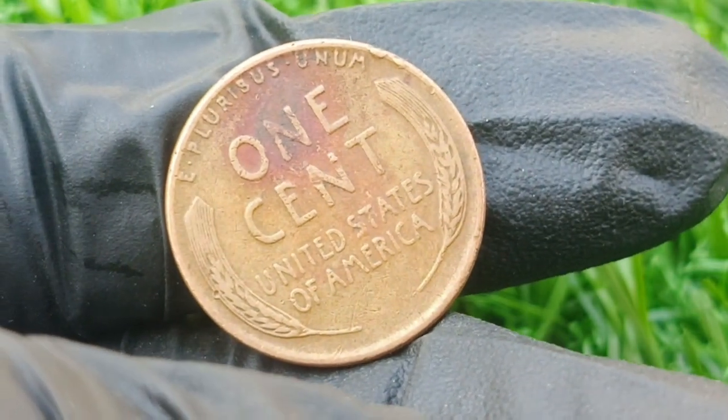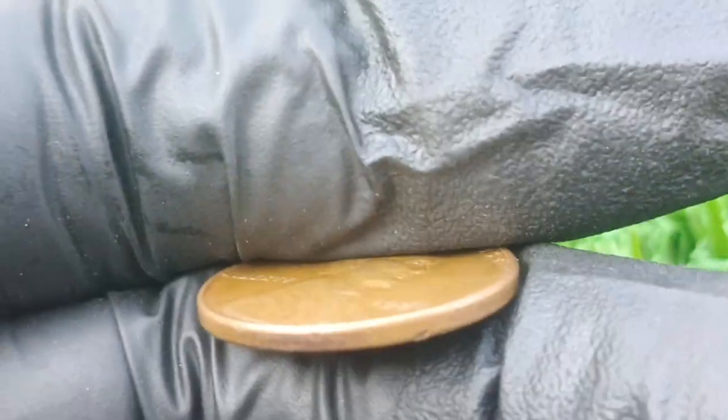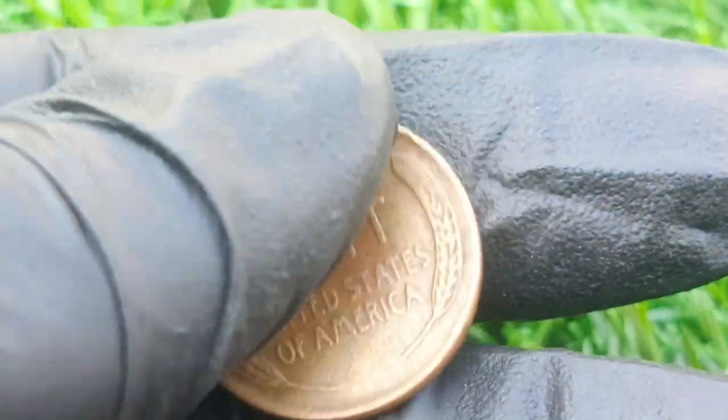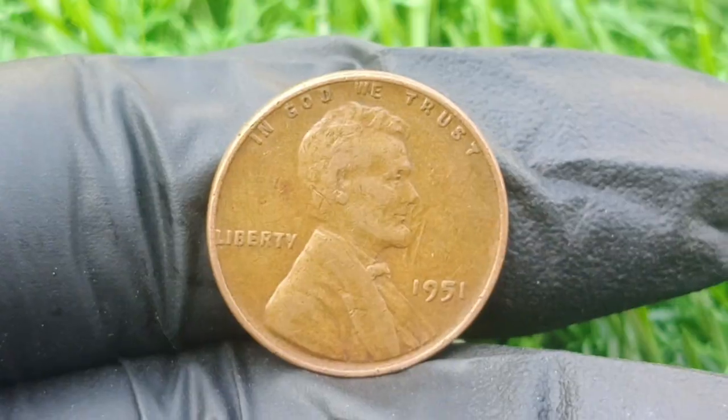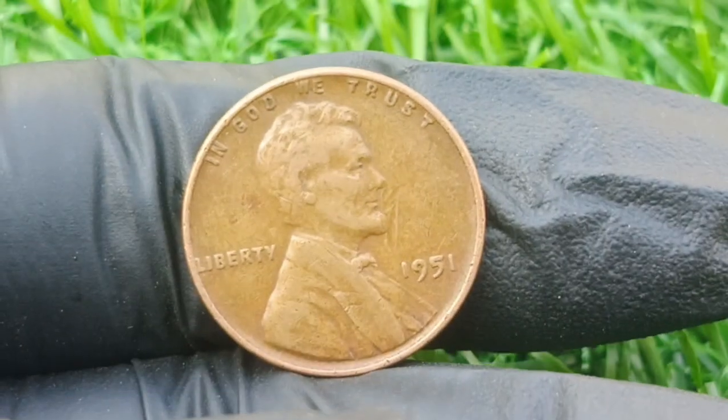And stay with us, because after this coin, we still have one more penny coming that is so extraordinary, so wrapped in the kind of mint drama and collector legend that it almost defies belief, and we promise you that by the time this video is over, you will never look at a penny the same way again.